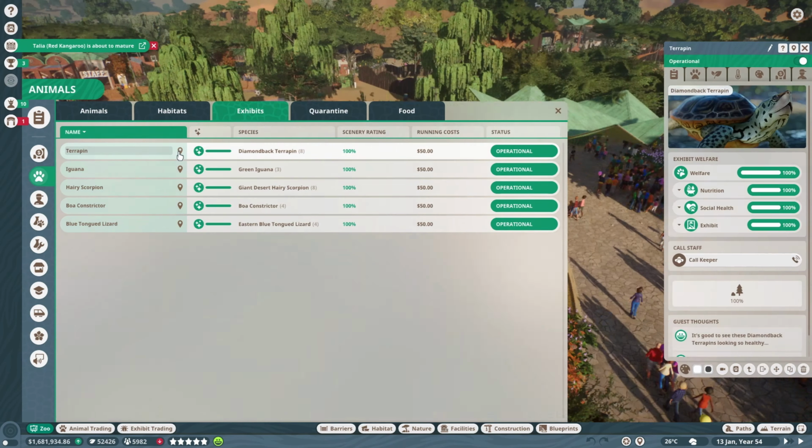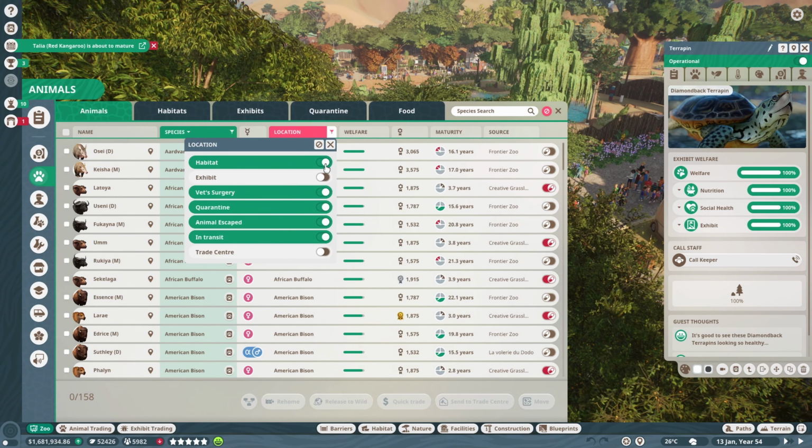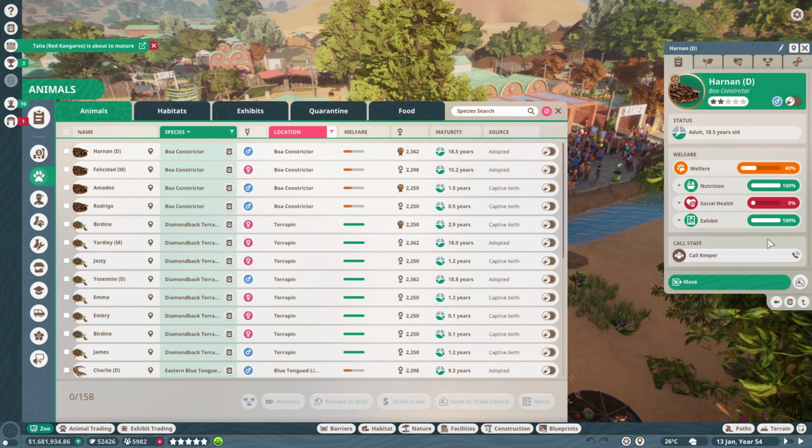Let's check out the exhibits. So let's turn off the habitat. Let's put on the exhibits. So we have our boa constrictor.